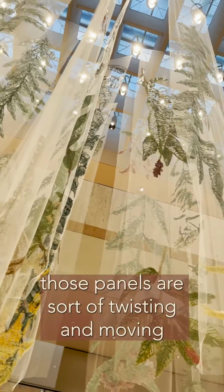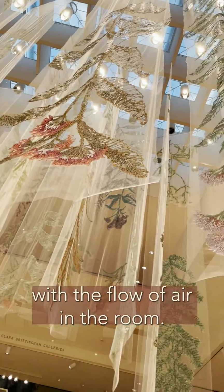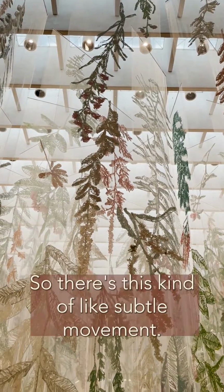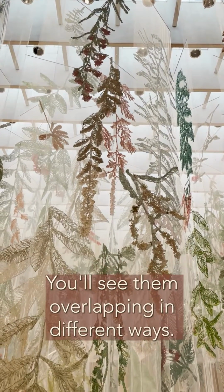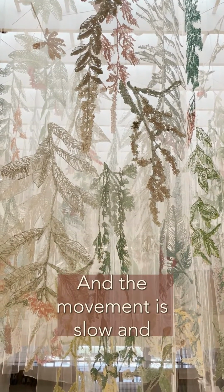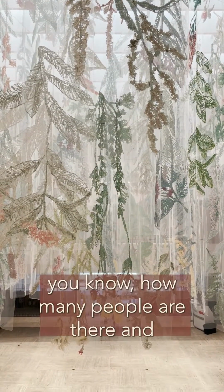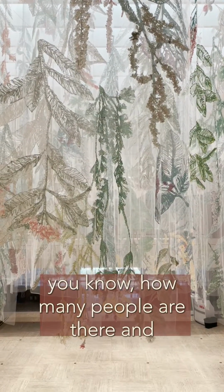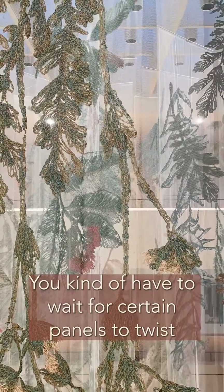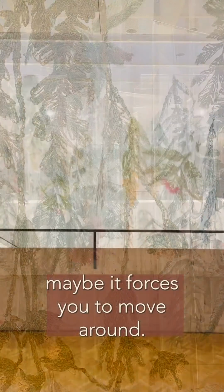What you'll see is those panels are twisting and moving with the flow of air in the room. They're installed to the ceiling with just one point, so there's this subtle movement. You'll see them overlapping in different ways. The movement is slow and changes depending on how many people are there and whether the fans are on in the museum. You have to wait for certain panels to twist to see the whole thing, or maybe it forces you to move around.